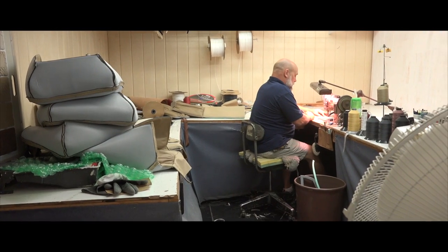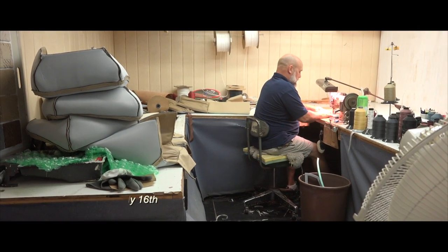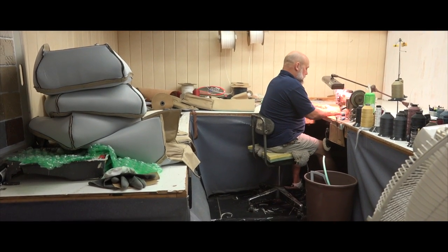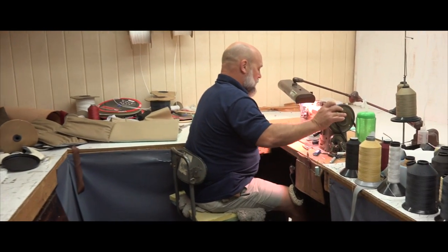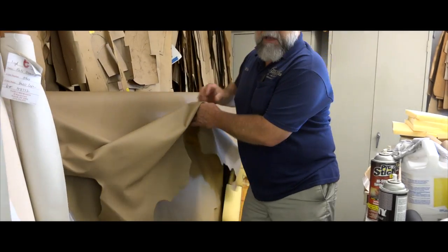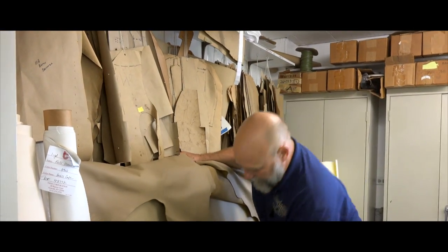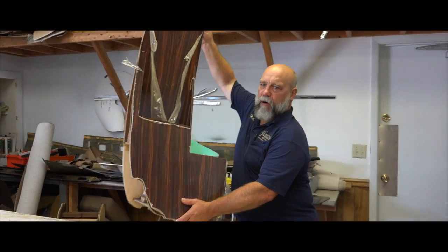I'm in the famous Mike's shop. We are mid-July, the process has been going on already for 3 months. And Mike is going to redo the whole interior. He's a legend around here. This is your leather, purchased in hide form. This is how we get it in. We're working on cabinetry. This one had a bad sunburn.